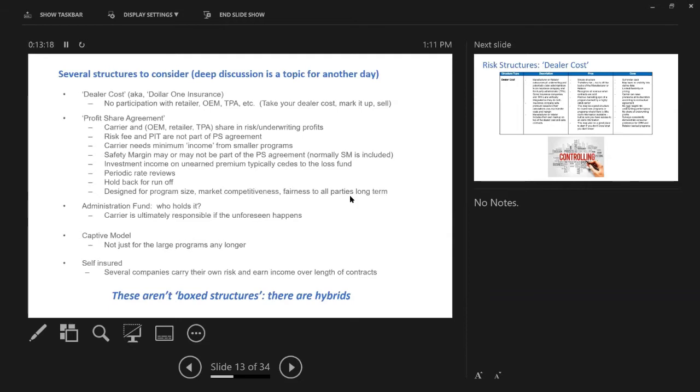The risk fee and the premium insurance tax are not part of the profit share agreement. Remember that's the insurance carrier's income, and the premium insurance tax goes to the state or country in which they're domiciled. The carrier needs minimum income from smaller programs, so sometimes that comes into play. The safety margin may or may not be a part of the profit share agreement, but normally it's included. And investment income on unearned premium typically cedes to the loss fund, but not always.